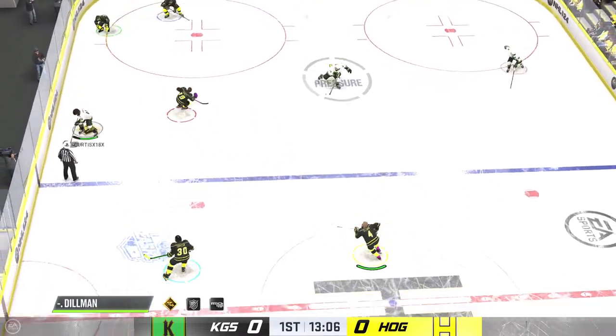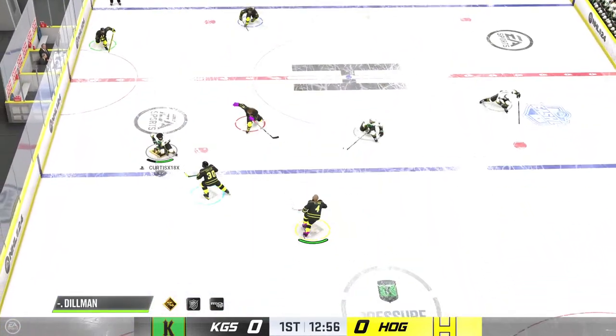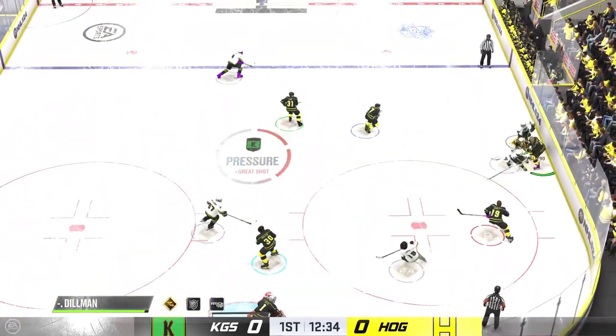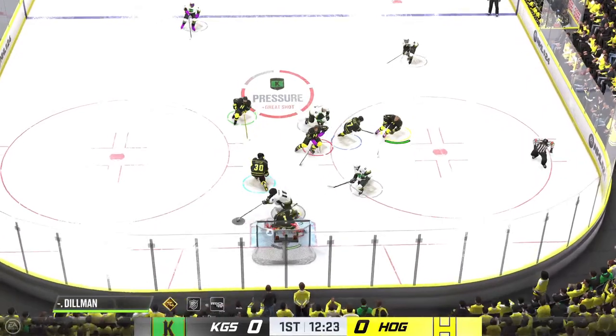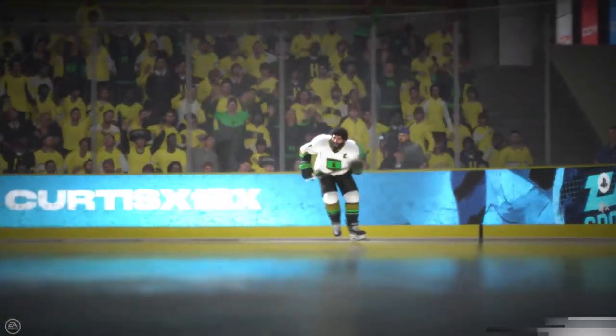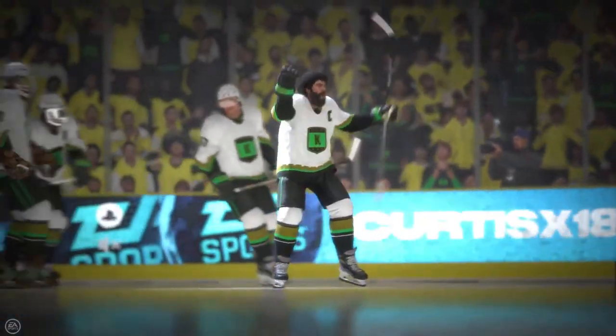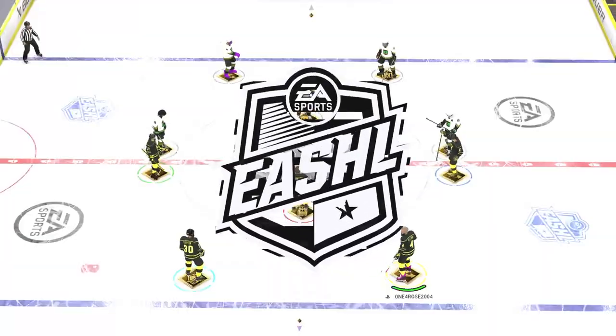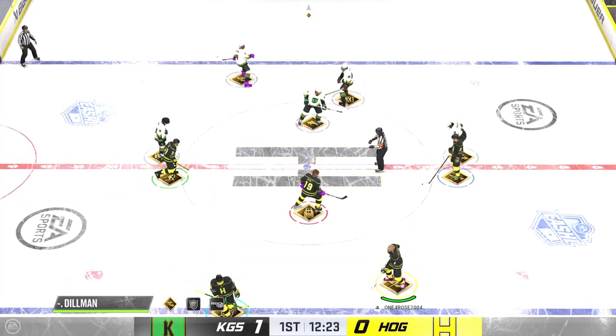Toronto's got possession of the puck. From the right side, they gain the zone. Here's a shot. Great chance and an even better save. Scores! They came, they saw, they took advantage of the rebound and score. Toronto's got the opening goal in this game of chess on the ice.